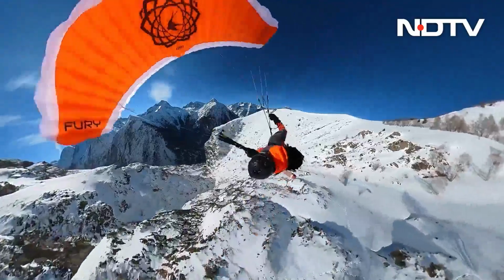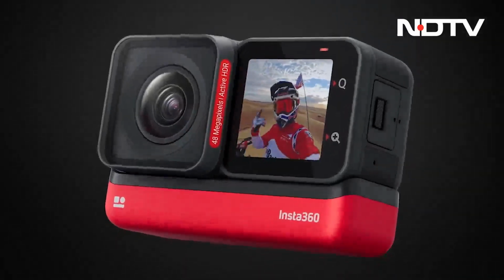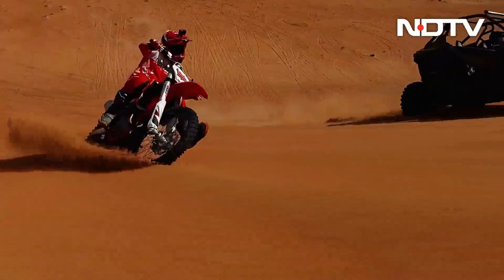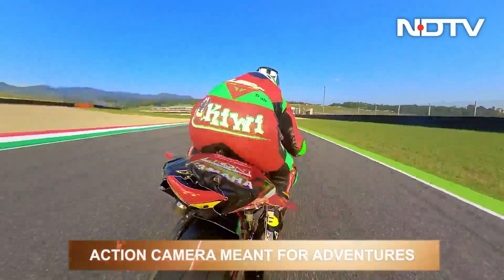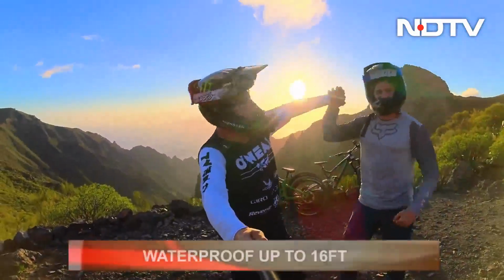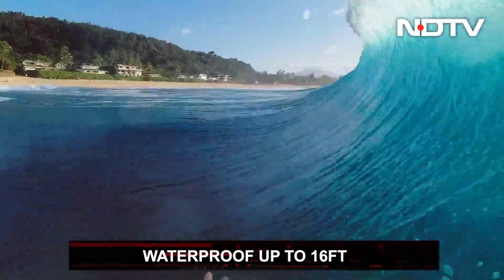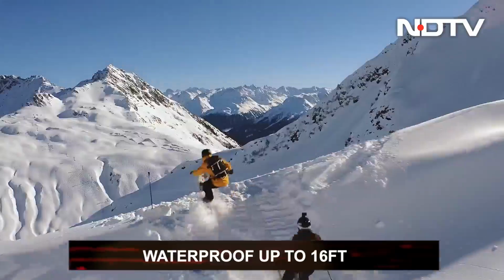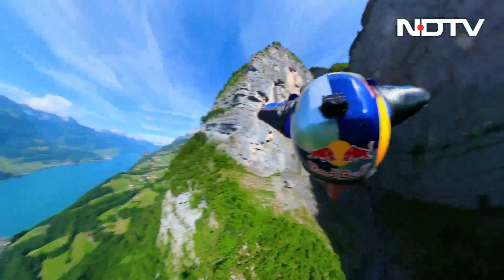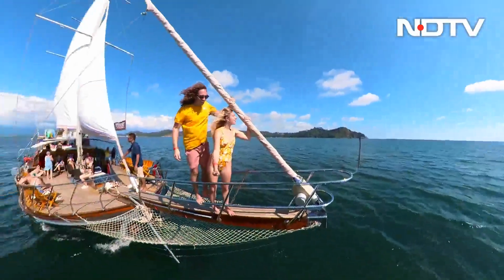Well, the answer is thinly stretched, and we are going to bounce from the main USP to the smaller nitty-gritties. First up, it is an action camera geared for your spontaneous adventures. It gives you the flexibility without any compromises on quality, which explains why they made it waterproof. You can dive up to 16 feet without giving a second thought. Switch between shooting 360-degree shots and wide angle.